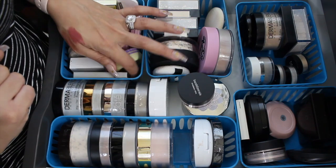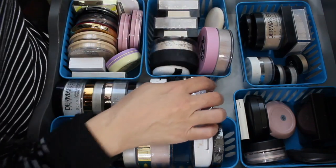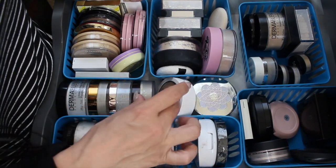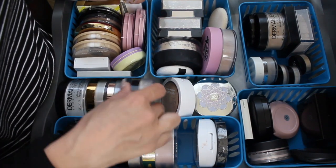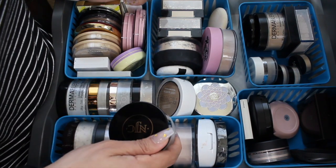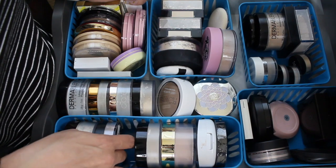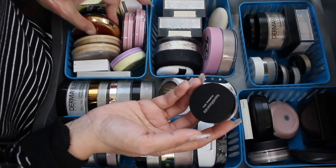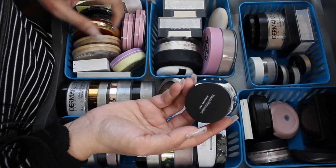Nothing that exciting. Do you guys ever get excited about powder, I guess? I know I really like the Nikia Joy one, but I pulled in 2 loose powders. Oh, this Hailey's Beauty is really good too. No, Nikia Joy is really good as well. I think I'm gonna try the Mineral Veil. I want to see what I think about it.